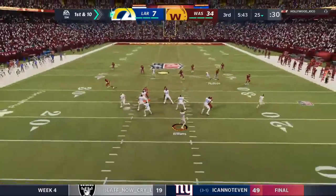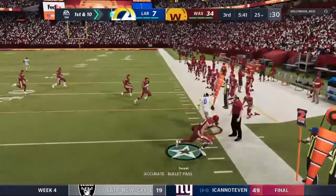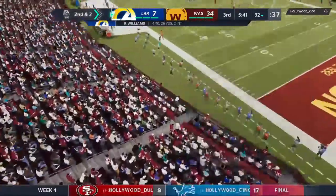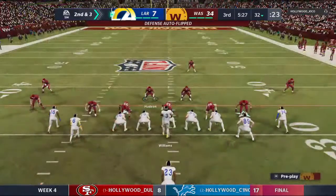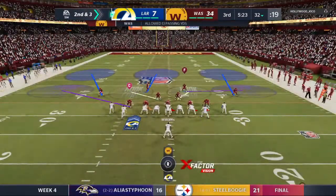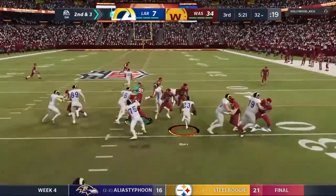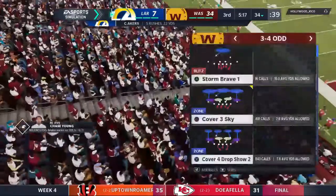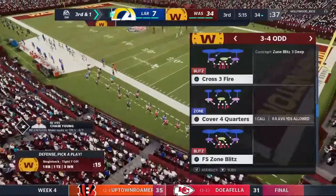They go back to the air here after the INT on the last drive. That's into the hands of Gafford, complete. And he'll be out of bounds across the 30-yard line. 7 yards the pickup there. They'll operate from the 32-yard line here, 2nd and 3. They'll run here with Akers. And this won't be enough to pick up the first. A gain of 2, 3rd and 1.